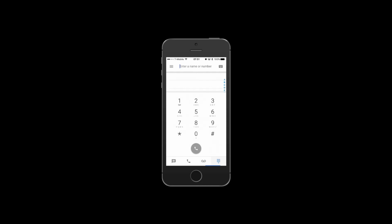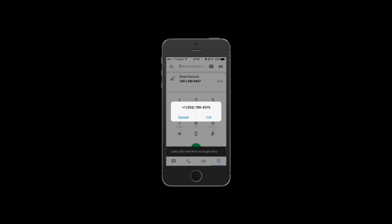So let's just put in a phone call here. I'll show you what it does. So you'll see it's going to call, and you'll see that it's calling a number that doesn't look anything like the number it intended to call. Don't worry, that's Google's number. And then that will connect over to the number you wanted to call, showing your Google Voice business number.